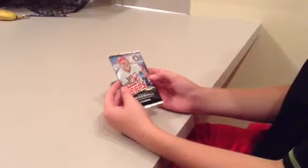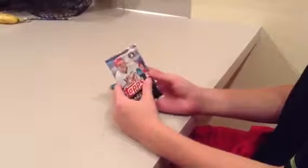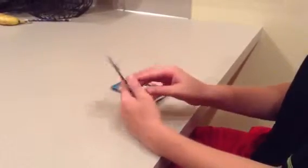I'm here with some Series 1 2014 baseball packs. They have 5 cards per pack. I usually get good pulls, so let's get into it.